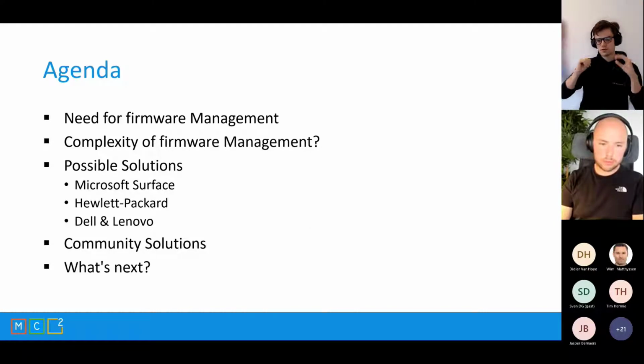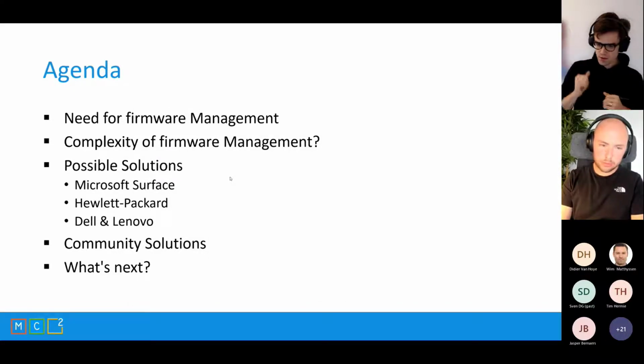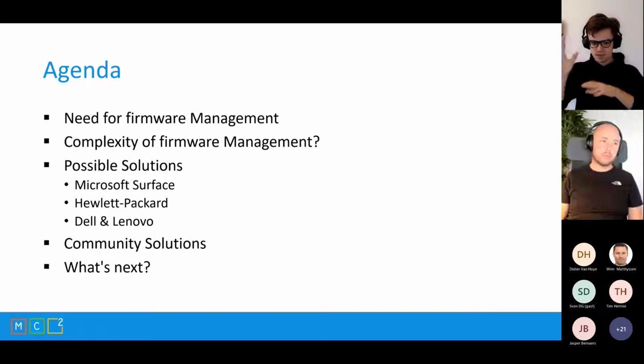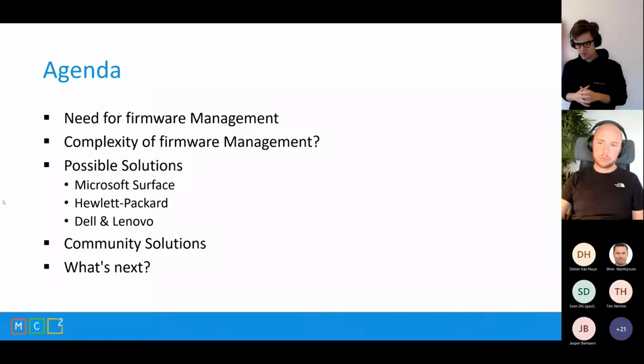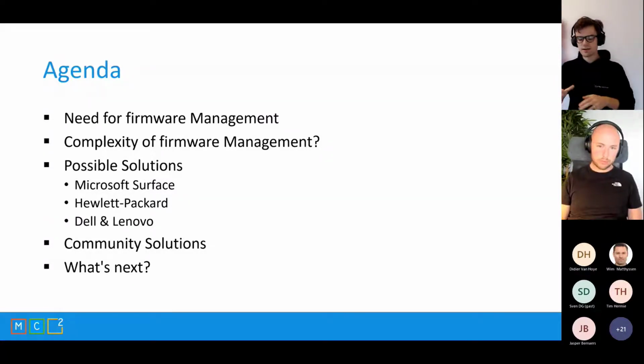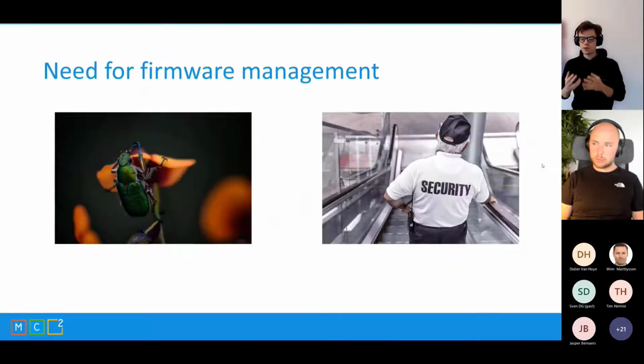Next up, we're going to be looking into specific solutions. So we have solutions in place for every make and model, but some things are really specific for every vendor. So we're going to be talking about each vendor specifically, talking about how they rate between each other. And then we're going to be focusing on some really cool community solutions. And finally, what's next? What does the future hold for us? But starting off with, why do we need it?